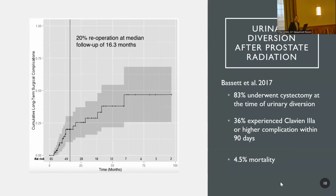And while less common than for interstitial cystitis, urinary diversion and cystectomy has been described in the literature for patients with a history of prostate radiation. In a Bassett et al. 2017 study, they had a cohort of 100 patients and 83% underwent cystectomy at the time of urinary diversion. You also need to think about the impact of cystectomy, which is demonstrated here with a really high complication rate within this cohort, with 36% of patients experiencing Clavien 3A or higher complications within 90 days. They also reported a very high mortality rate, which was higher than some other studies but should be considered in possible risks. They had a high reoperation rate as well, with 20% reoperation at a median time point of 16.3 months.